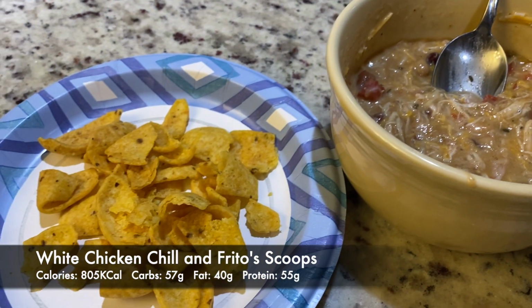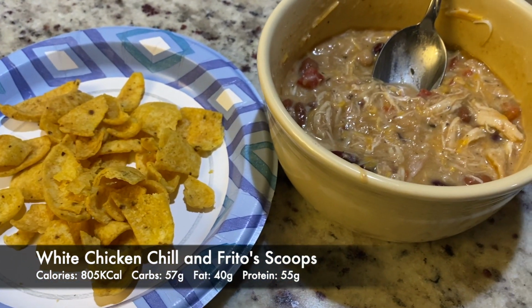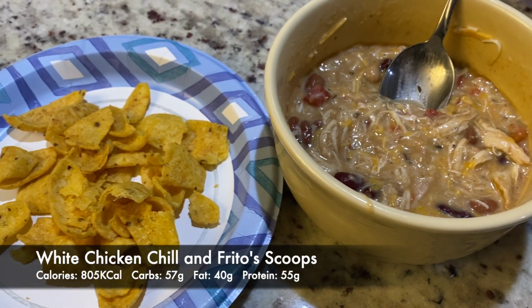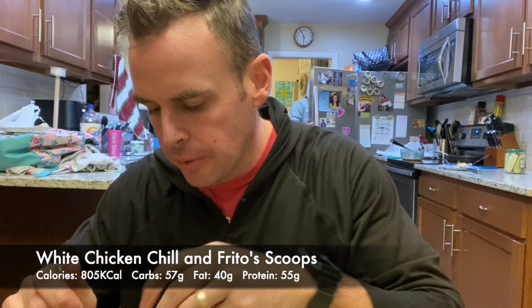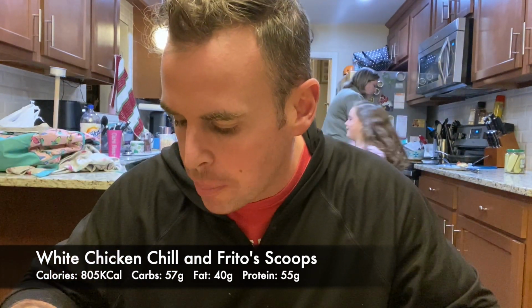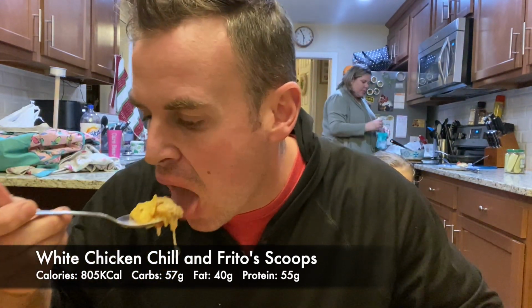This is another staple of mine. It is white chicken chili. It's just chock full of protein and good fats with the different beans in there. But this is something that we're eating in our house probably at least every other week.